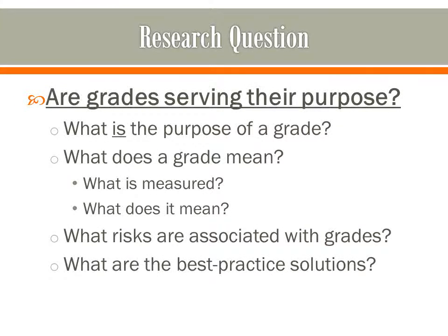Then finally, I wanted to look into the best practices of grading. What is an effective grade and which one is the most useful to teachers, to students, and to parents?